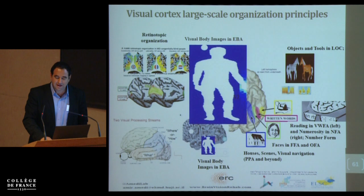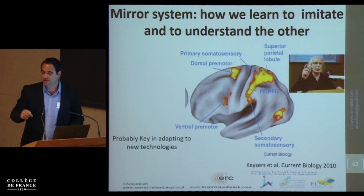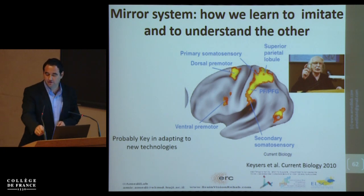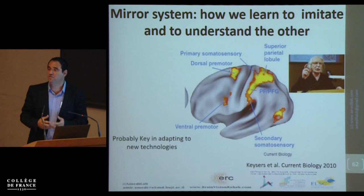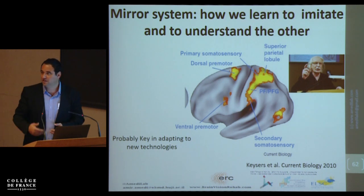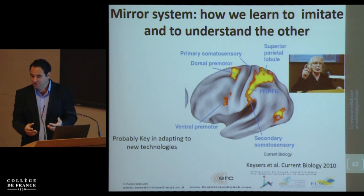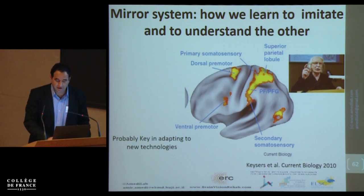Okay, so the last minute, and then I will summarize, is showing you the same for the visual extrastriate body area. What you see here is the mirror system found by Rizzolatti. It's a system that shows basically the same activity at the neuronal level when you are performing a movement and when you are imitating the same movement. So it was suggested to play a very important role in learning and imitating. If I now open my cell phone and press the home button, my kid looked at me and, using the mirror system, would do the same.